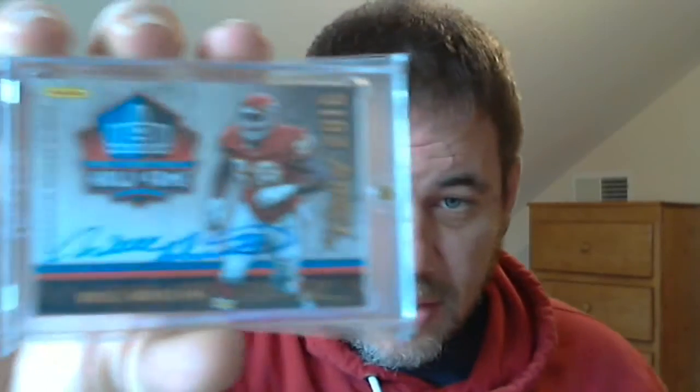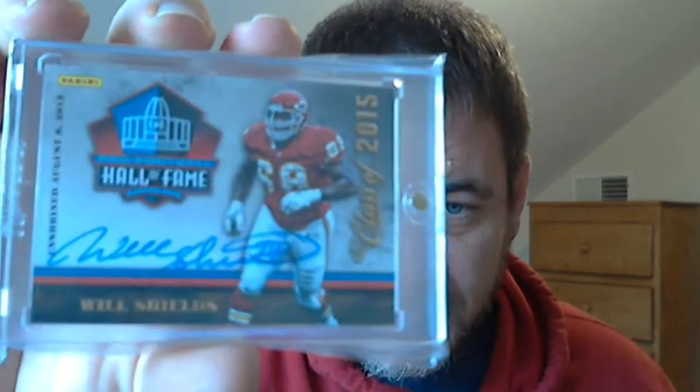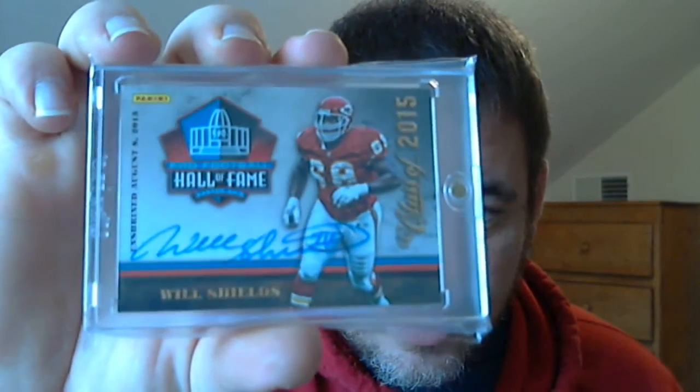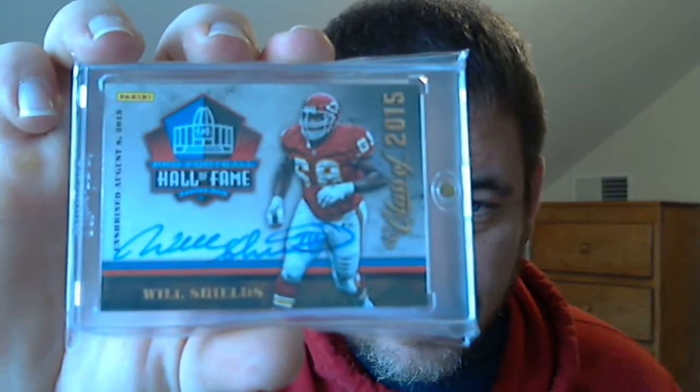And this thing is awesome. The Will Shields auto on there is badass. Love that card. And it's just hard to look at right now. Brings you back to thinking back when our offensive line was actually dominant. Those were the days. Thanks again, Michael. Had fun as always. It's good seeing you, and hopefully we can meet up soon. Like you said, we talked about even just going out to eat or bowl or anything.